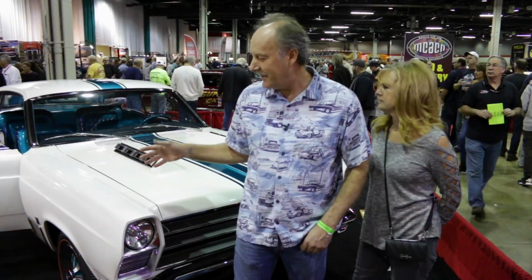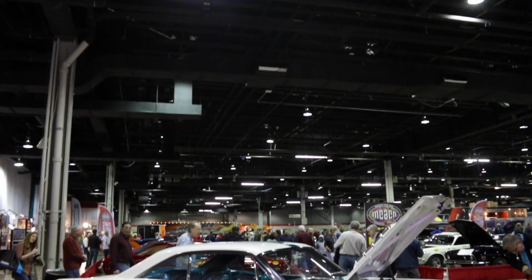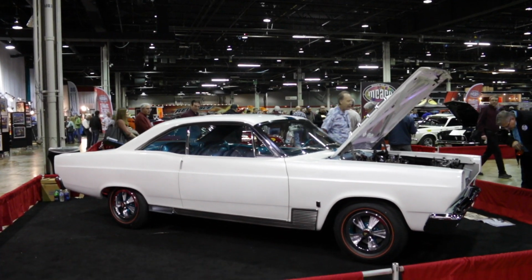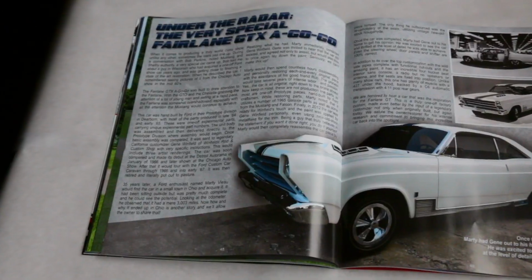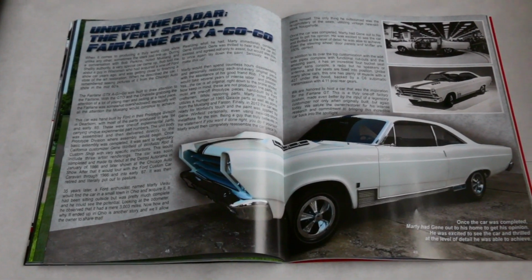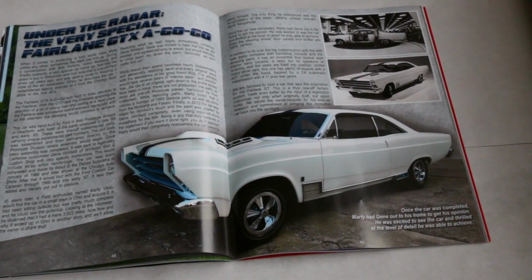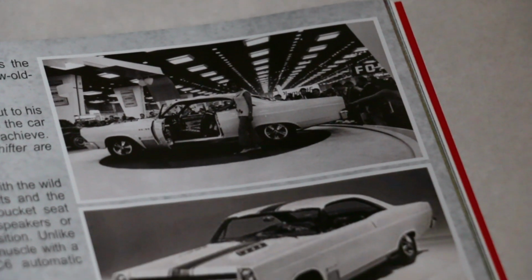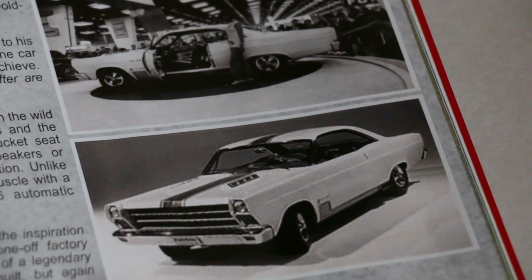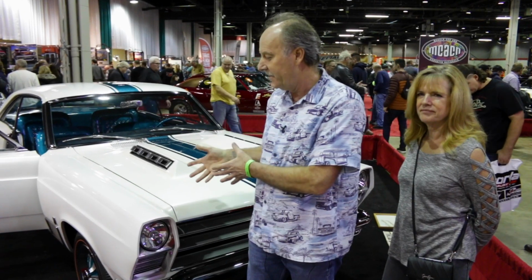I brought a 1966 Ford Fairlane GT-X prototype car, an original Ford show car from the 60s. Obviously, everybody had show cars back in the 60s. Ford, Chrysler, Chevy all had their show cars, premiering the all-new, in this case, the all-new body style 66 Ford Fairlane. So they made a prototype concept car, which was this.